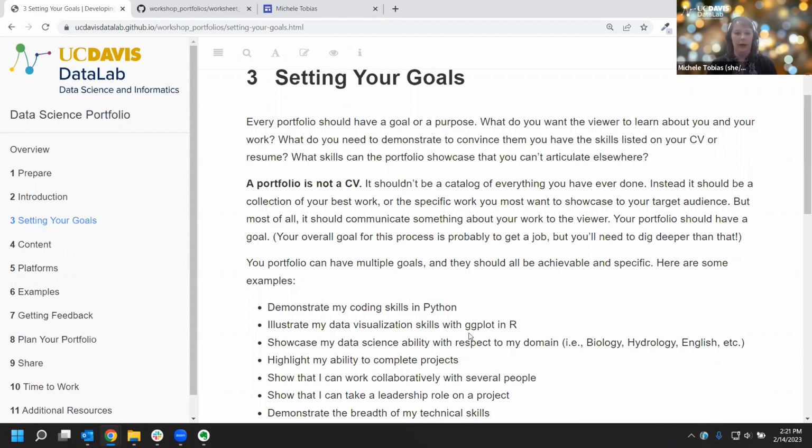What skills do you want to represent that you have, and what skills do you want to showcase that you can't articulate elsewhere? Those are the kinds of things we want to do with our portfolio and when we're setting our goals. So your portfolio is not a CV. It should not be a catalog of everything you've ever done. What we want to do is curate our list of projects and examples to demonstrate our goal.